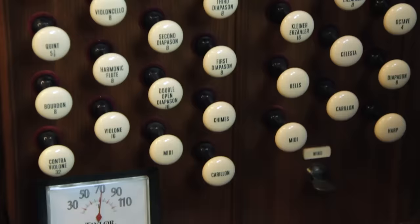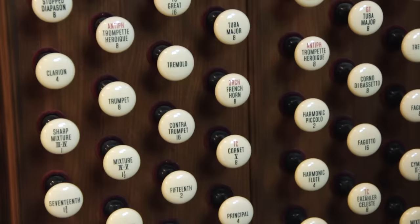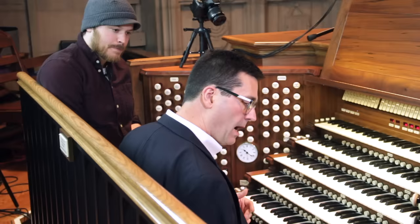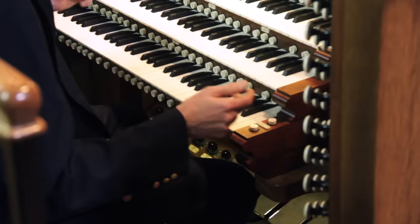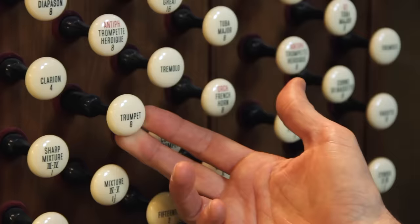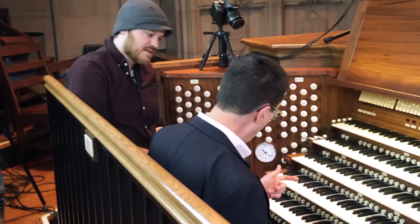You got 204 stops. This is where the phrase pulling out all the stops comes from. Oh, really? Yeah. And what is a stop? So the stop controls the pipes. When you pull out a stop and you press down on the key, the air goes right through the pipe and you get the sound. And if you turn that off, then you don't get anything. Right. Now it's gone. And if you turn them all on, you get the whole thing.